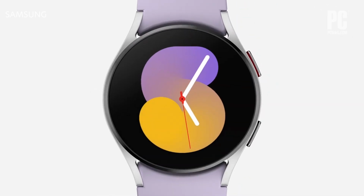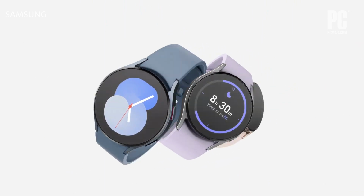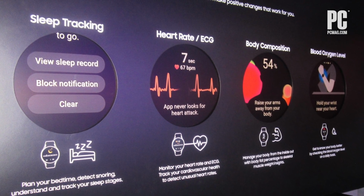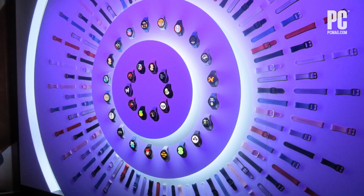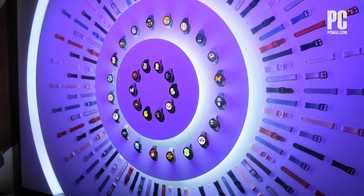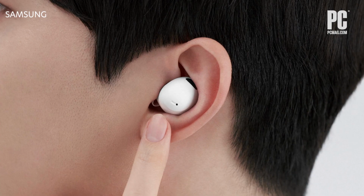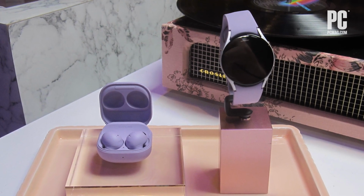There's also a new Galaxy Watch 5 and a more rugged Watch 5 Pro running Google's Wear OS. The new watch now has more advanced sleep tracking features, including detecting when you're snoring. The watches use standard bands, so you can get them in a dizzying array of colors and styles. The new Buds also come in 3 colors. They're waterproof and have active noise cancellation. Here's the watch and the new Buds in Samsung's Bora Purple color.